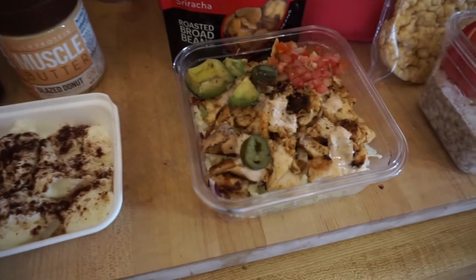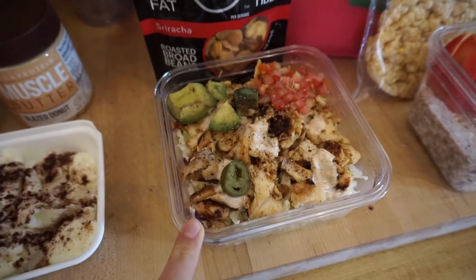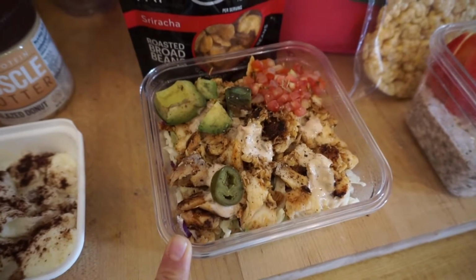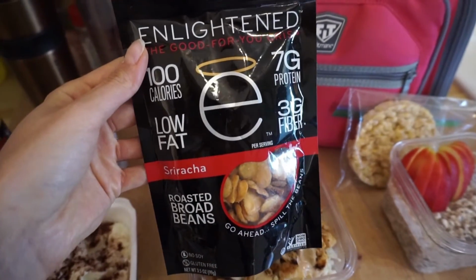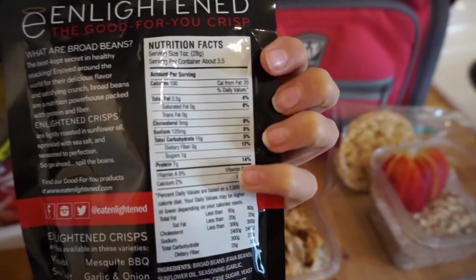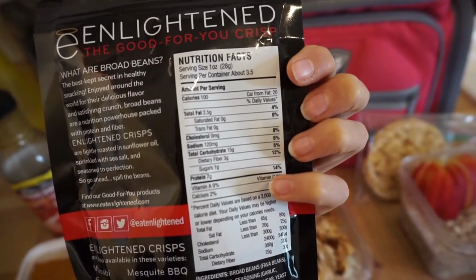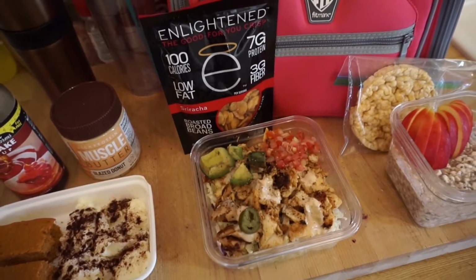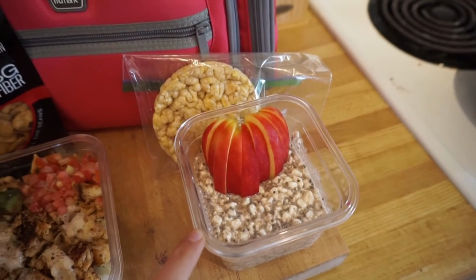Then for lunch, moving on over here, I've got coleslaw, tilapia, avocado, jalapeno, pico de gallo, and 1 tablespoon of salsa ranch dressing. So it's kind of like a deconstructed fish taco, I would say. And I'm going to top it with some of these sriracha broad bean crisps, which are super good. They only have 2.5 fat, 15 grams of carbs, and 7 grams of protein, and they also have 3 grams of fiber for 28 grams, but I'm only going to use 10, I lied.